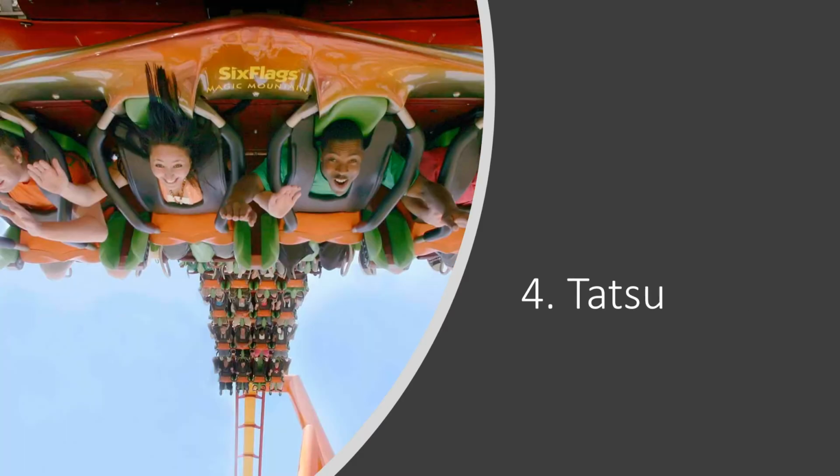Next up we have Tatsu at Six Flags Magic Mountain. I'm a big sucker for flying coasters. I love Manta, and even the Superman clones I find to be very enjoyable, and I like the Vekoma Flying Dutchmans as well. All 4 flying coasters that I've ridden are in my top 50. I'm not counting the Zamperla Volaires because they're sort of in a category of their own.